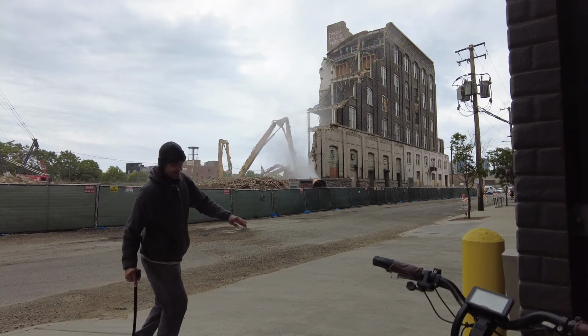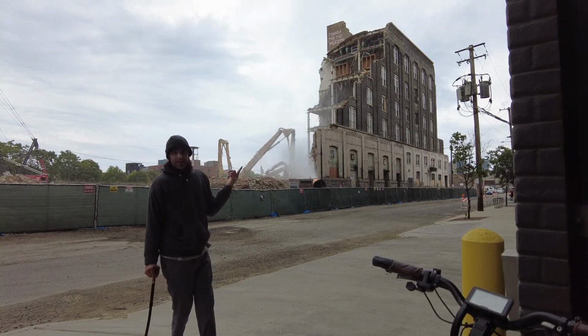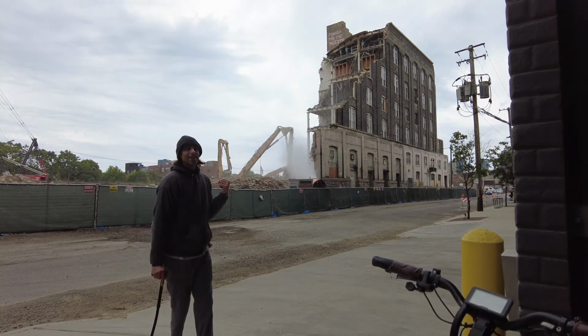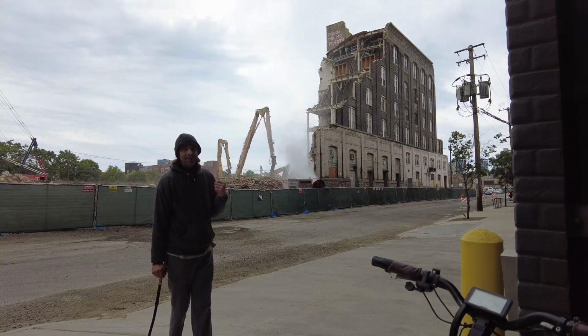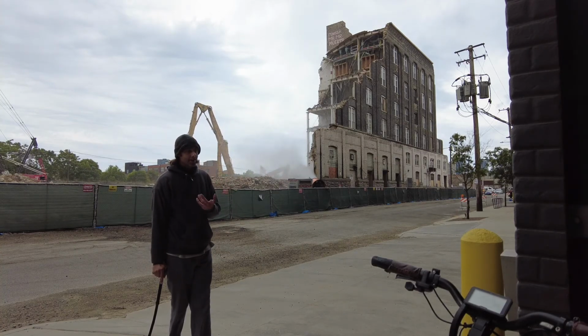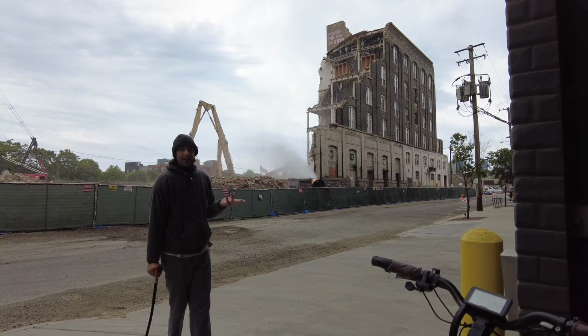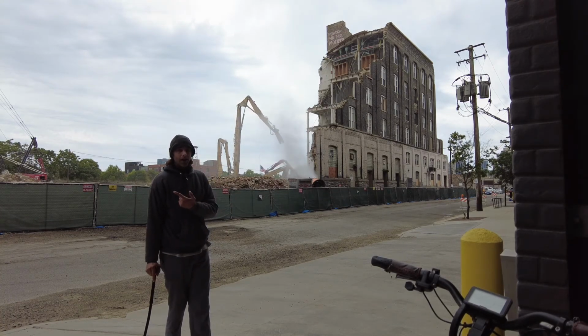Hopefully I'm in this shot. Anyway, as you can see, they are tearing down the old ADM Wheat Mill. They started building at this site in 1897. It was purchased by ADM, and up until 2019, this was a hard-working mill.